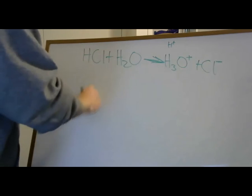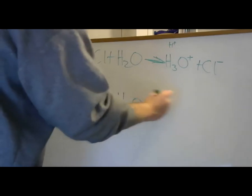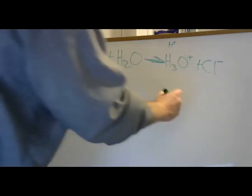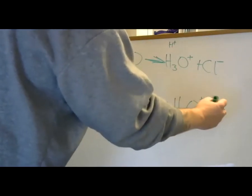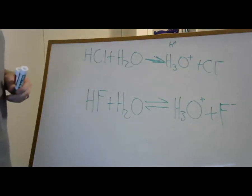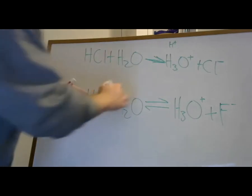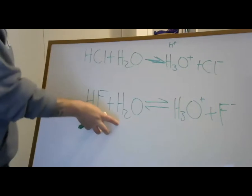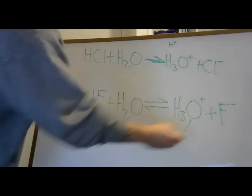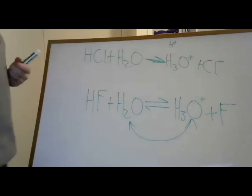Hydrogen fluoride plus water, we get what's called an equilibrium, which means that the reaction... so it looks kind of the same, but we have this two-way reaction. So what we end up with is some of this will turn back into this. So the reaction is going forward and is also going backwards. So it's forwards and backwards, whereas strong acids happen in one way.